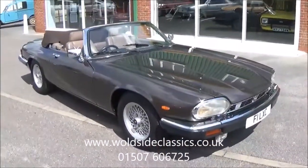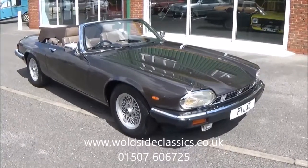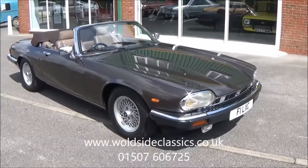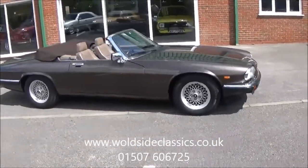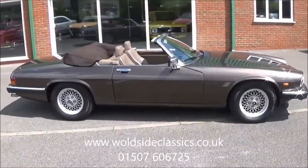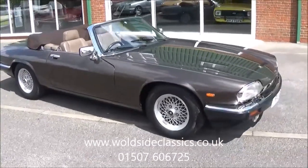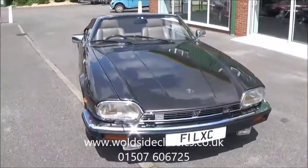Today we're pleased to offer you a 1988 Jaguar XJS Convertible fitted with a 5.3 V12 engine and automatic transmission. The car has covered below 57,000 miles from new. It's finished in a dark bronze metallic with dark tan matching trim and carpets and a brown soft top, which is stowed under the matching tonneau cover.